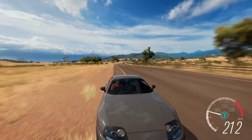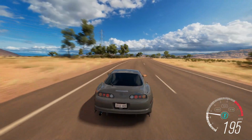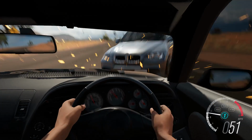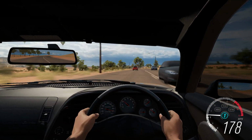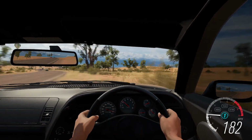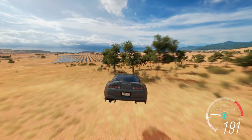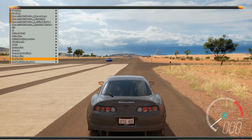One thing is for sure, it definitely would not be as fast as this. This is doing 200 miles an hour in first gear at 2,500 RPM. Now let's quickly go to the airport, get out of my way. I think it'll be pretty cool to take the hood off and drive around with the engine exposed. That'll be pretty fun. Okay, if I go down to presentation.